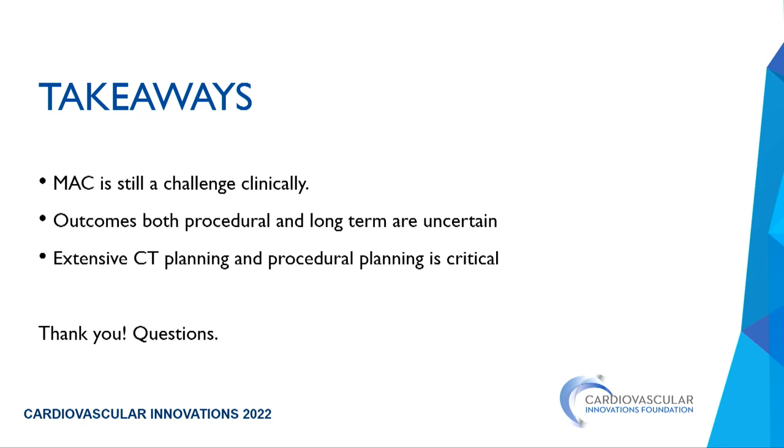My takeaway, from what I've heard all day today, is that MAC is still a challenge clinically, both in terms of what to pick. For those centers that have options of some of the early feasibility studies, this is great. But for those of us who don't, you live with what you have or you try to get them into a trial. I still find that the procedural outcomes are very uncertain.